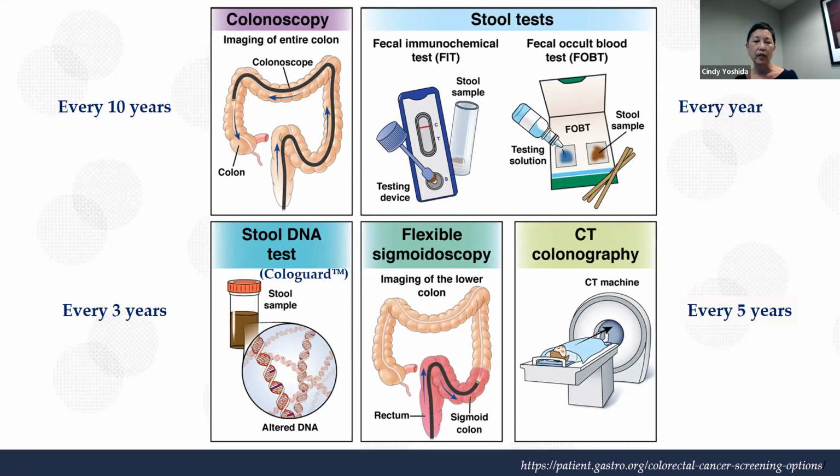And for a CT colonography, if it's normal, we do that every 5 years. So I'm going to spend the next couple of minutes really just talking about these tests, so you have a good idea about what these tests are, so that when people ask you, what should I do for my colon cancer screening, you can talk intelligently about what their options are.